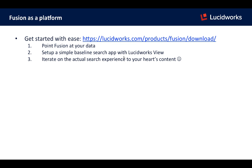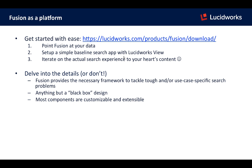You can get a simple baseline search app up and running really quickly with Lucidworks View, and then from there, unlike GSA, you can customize the app as much as you want. There's very little that we hide from you if you go looking. So that leads to the next point here about Fusion as a platform in general. You're certainly welcome to delve into any of the complexity of all that Fusion can do, but you don't have to. I think quite probably if you're currently a GSA admin or have done a lot of work on GSA, it might seem like why would we want to even bother diving into all of this complexity. But the reality is that you can make relevancy quite a bit better without too much work in Fusion than what you get out of the box with GSA.